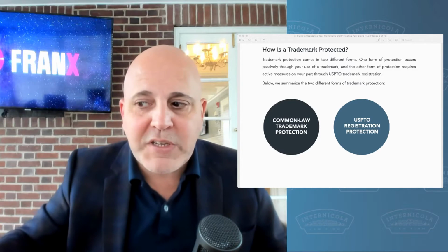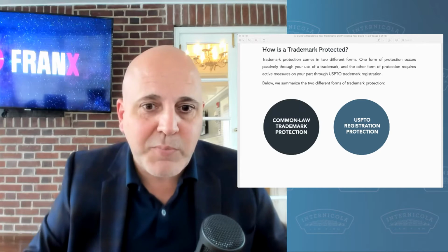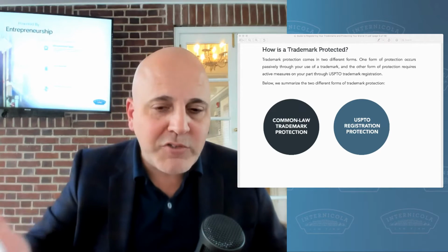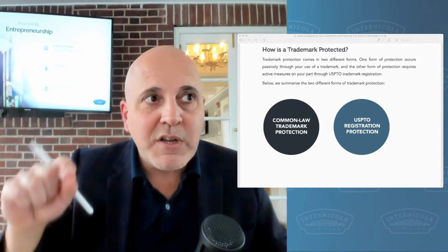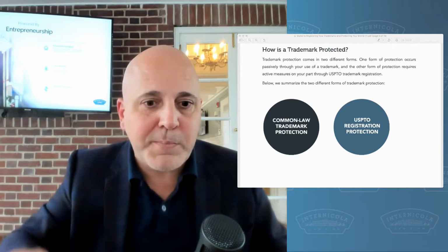And it can be superseded by someone who registers the exact same name with the United States Patent and Trademark Office. So the key here is you want to protect your trademarks by obtaining registration with the United States Patent and Trademark Office. That's how you're going to make sure your mark is protected throughout the United States, and it's the strongest form of protection.